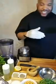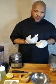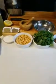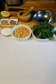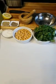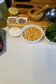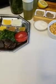Couscous is actually Levantine. That means it's from the Middle East. And couscous can be served with chickpeas, as we have right here. It can be served with cucumbers. Let me not get ahead of myself. But we're gonna take you on the Rockin Moroccan journey, all right?